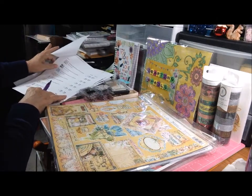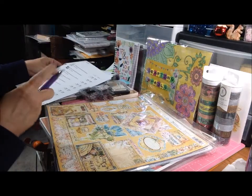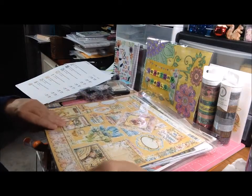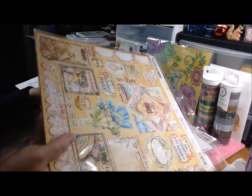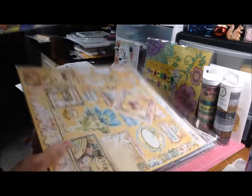Then I found these... wait, did I miss something? No. This is not what's supposed to be next. Okay. Butterfly, this is supposed to be next.